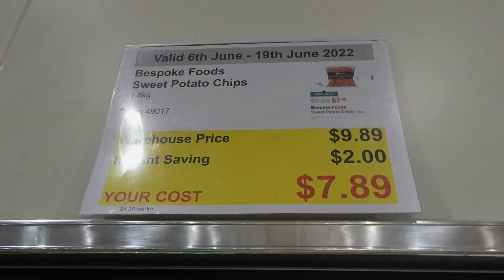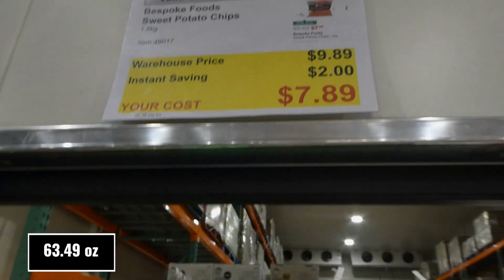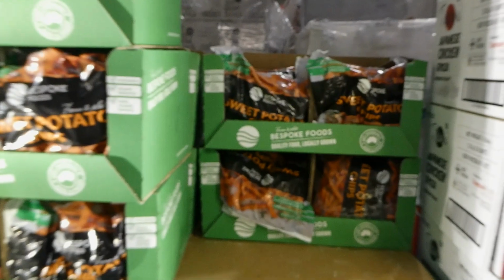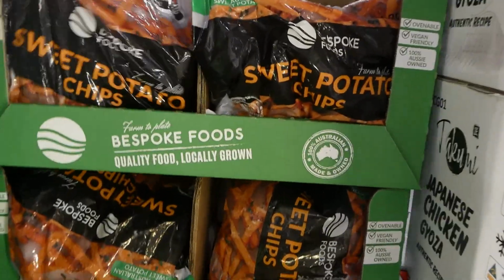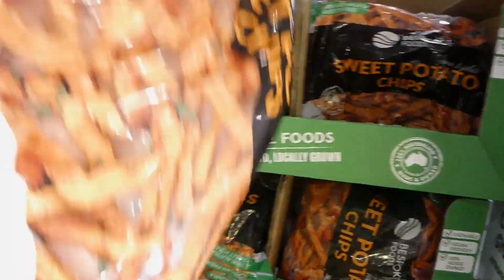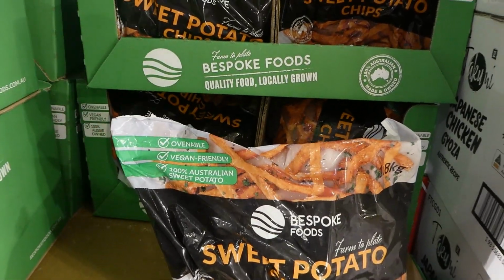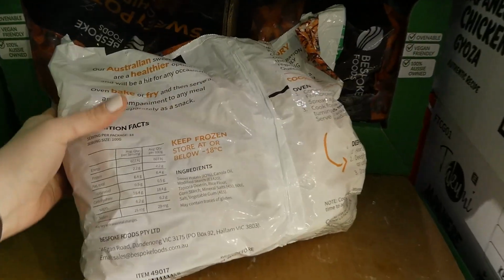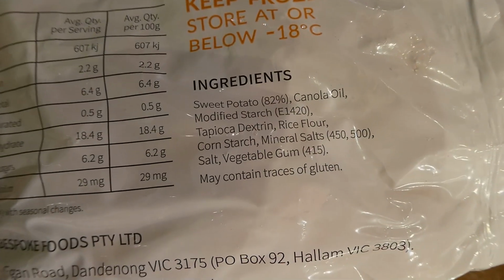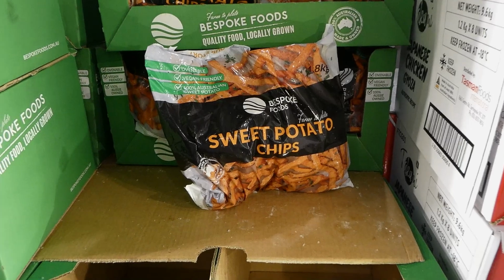Bespoke Foods sweet potato chips. You get 1.8 kilos for $2 off, down to $7.90. We've gotten these and they are so yummy. They're vegan. Just don't want to rip a bag here. Oh, goodness. They are vegan friendly, 100% Australian sweet potatoes. They come out really crispy with a nice soft center. I cook them in the oven as well as the air fryer, and they've turned out really good in both.